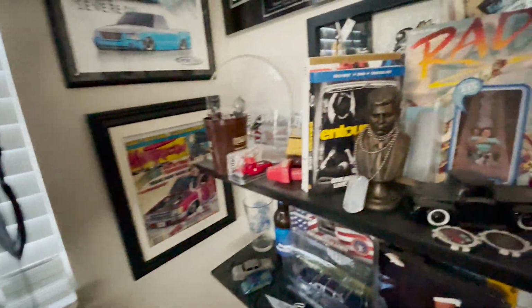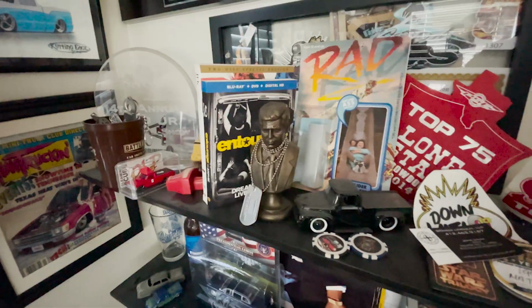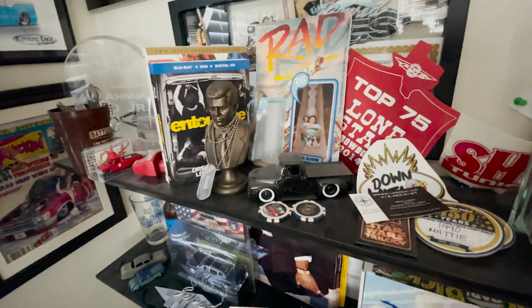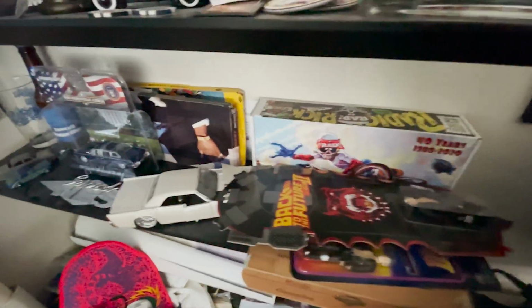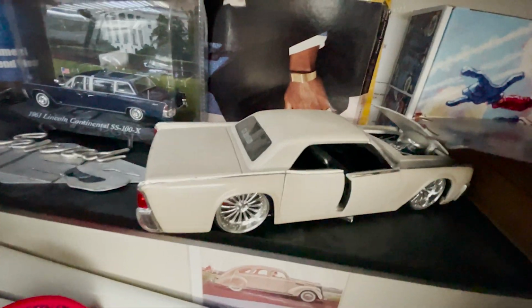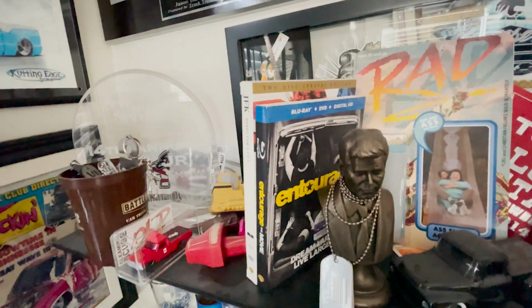And this is a mess. Some of my mini truck stuff, rad. Different things. I got Stinkin' Lincoln's card there. Some Back to the Future stuff. Some of this stuff is just kind of in flux right now. You used to be able to buy those at Walmart.